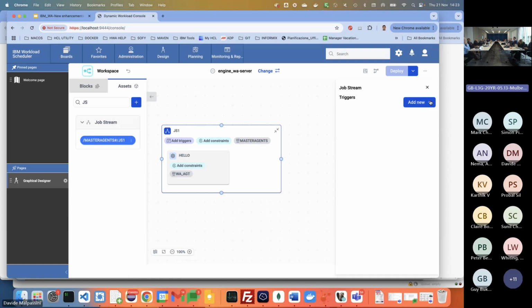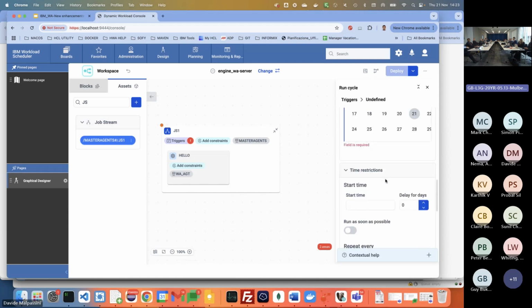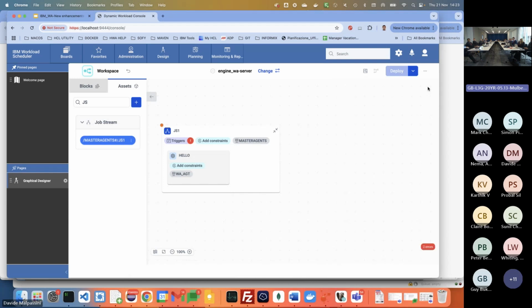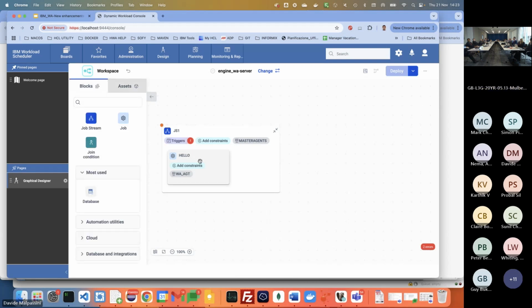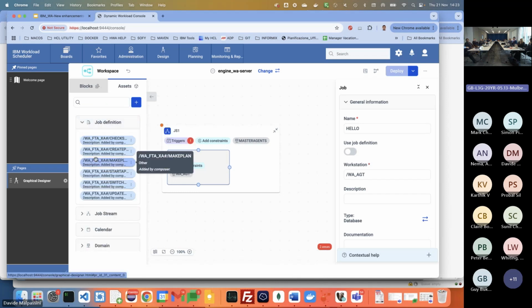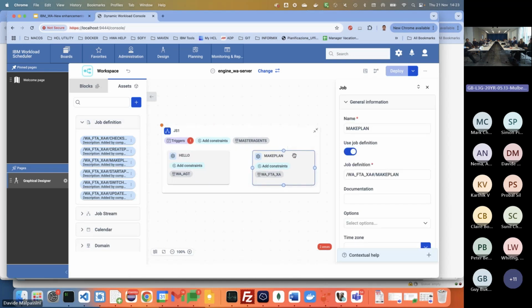Here in triggers, we have, obviously, if you want to promote it also as a service for the service account, a run cycle. So if you want to create a run cycle, you can create one here. That is in line. I can also have a job definition here, if I want to reuse it directly. Yes, this is a Mac plan.